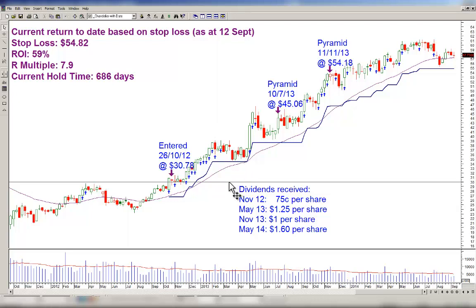And with the weekly system, it's always a bonus if you receive dividends along the way, and that also helps increase your income as well. Now this trade's still open, as you know, but the last trade I shared with you is no longer open. So let me show you what's happened with that one.